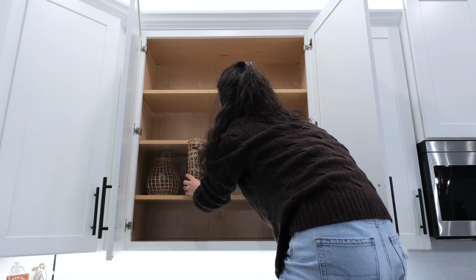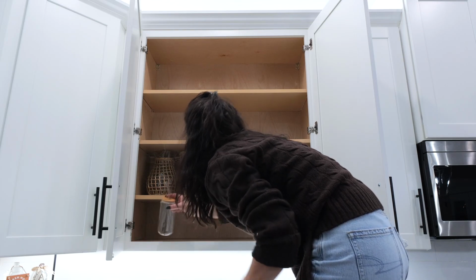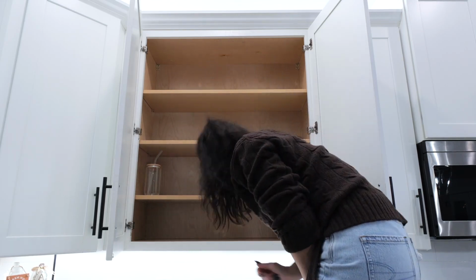Just in case you've noticed, we do have dishware on both sides, and that is because we are a Jewish family. One side is meat and the other side is dairy, and these glass ones were the dairy ones, which are now going to go.